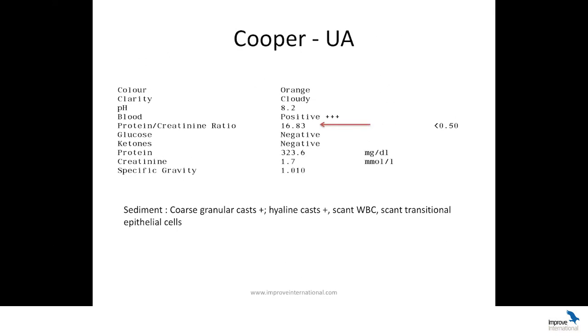Now we needed to look at the urinalysis, and the urinalysis has an increased pH, and an alkaline pH, when it's above 8, can lead to false positives on the urine strip. So it's really important that in these cases we check proteinuria by looking at the UPC, the protein to creatinine ratio. And here we have a protein to creatinine ratio that is markedly increased at 16. Look at the reference range, less than 0.5. And we also have evidence of this proteinuria by the presence of coarse granular casts and hyaline casts. So we have definitely the kidney losing some of this protein.